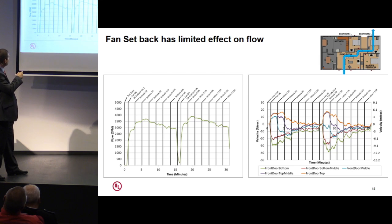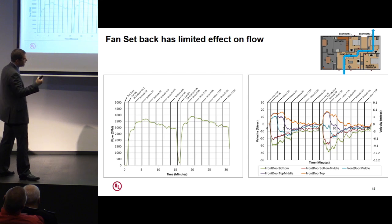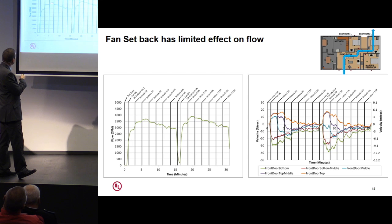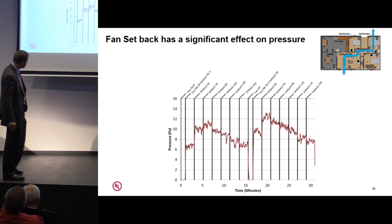If this line were to go up here and peak and come back down, we'd know that that position setback was the optimum setback to the fan, and we just really aren't seeing it. We're seeing a little bit of it, but when you're talking about moving that fan back at 2-foot increments at a time, and the difference between being at 7 feet and being at 11 feet is like 2,000 CFM, if I can even accurately measure it at that, it doesn't really seem to make a difference.